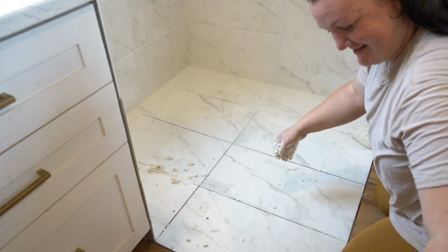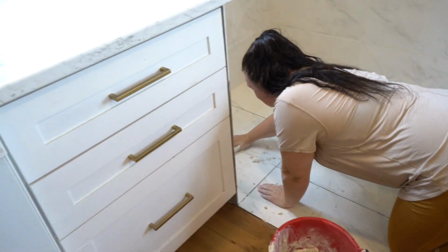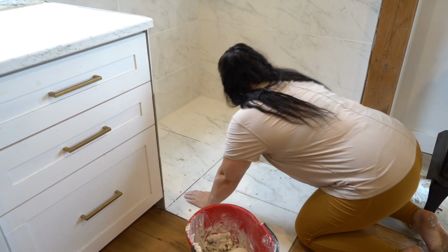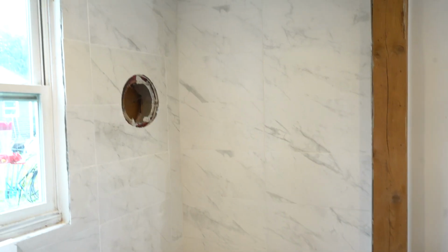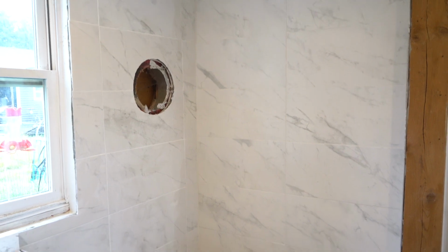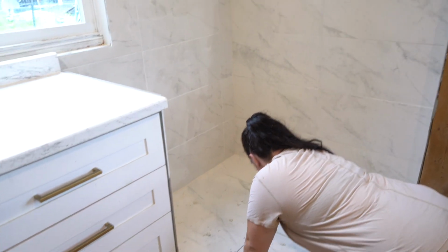Sorry, I didn't want to waste that. Going with the untraditional method of putting it into the holes, and then I go over it with the sponge, because it was just falling when I was doing the wall. The wall looks great. The white grout really cleans up the lines and just makes them invisible. Yeah, it makes it look like solid rock.